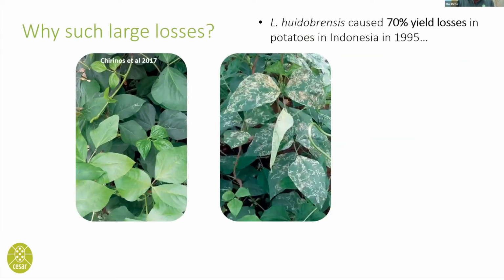Now, these pests have been recorded to cause some really significant losses overseas. For instance, the Serpentine leaf miner was reported to cause up to 70% yield losses in potatoes in Indonesia when it first arrived in the 90s. And there's a lot of other examples of these really high losses in the early stages of incursions. And a really important question is, why is this happening? Because if Australia can answer that question, we can try our very best to avoid it.